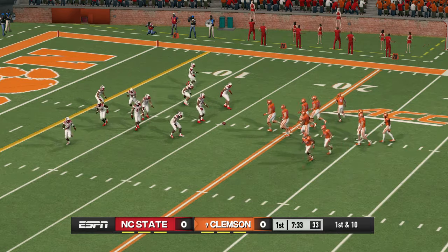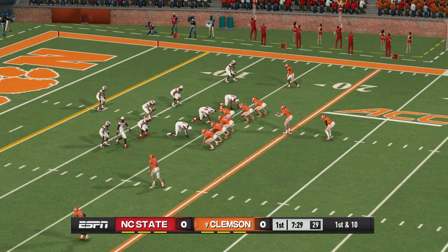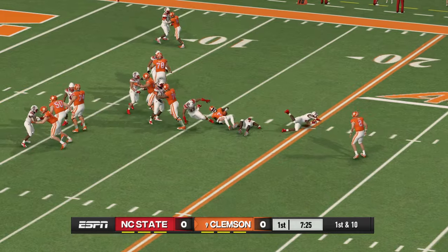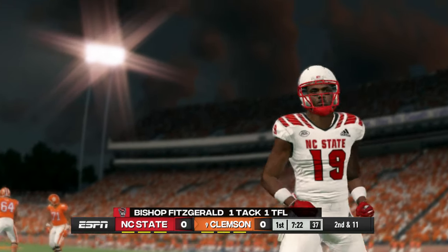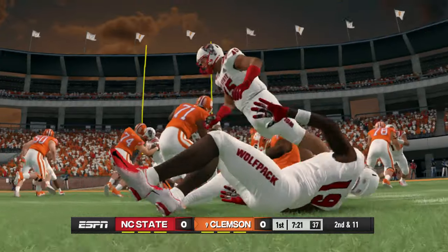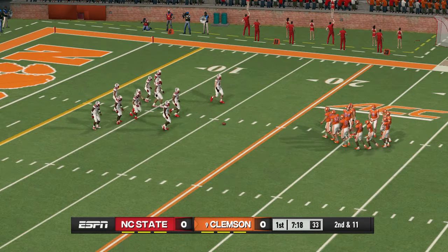From the 15-yard line, it's first down. And down he goes at the 16-yard line. Call a loss of 1 yard on the play. That'll bring up 2nd and 11. And this is the 8th play of the drive.